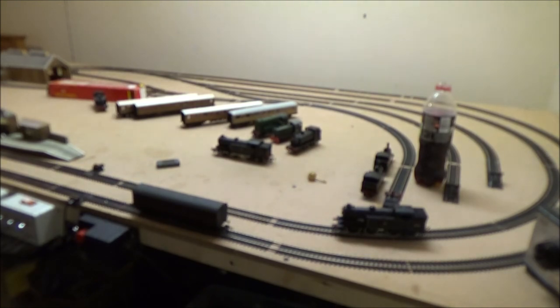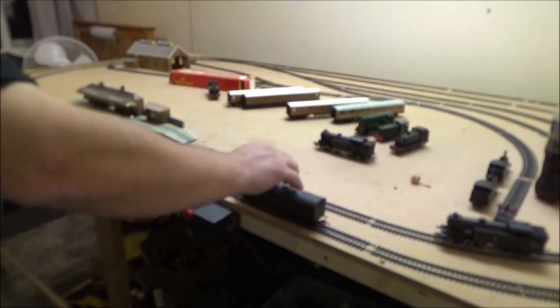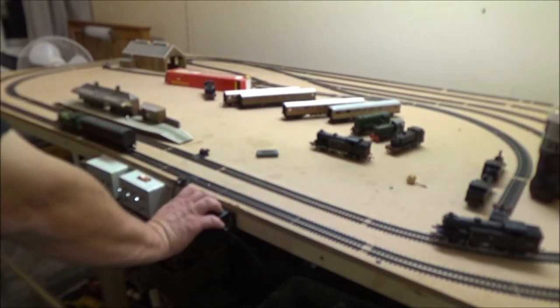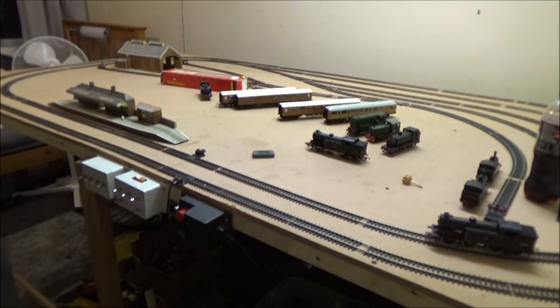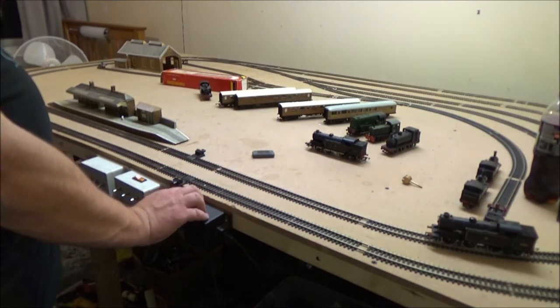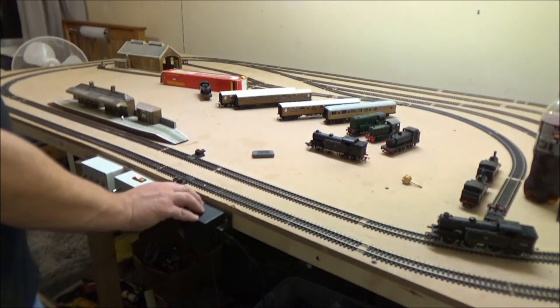Where do you think you're going? There must be a bit of a dip there. Something shot off. Why is it these smaller locomotives seem to have more energy than the bloody big ones? Ooh, I'm glad I stopped that just in time. We had a collision with the other controller.